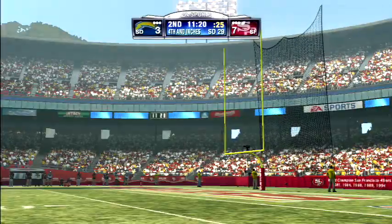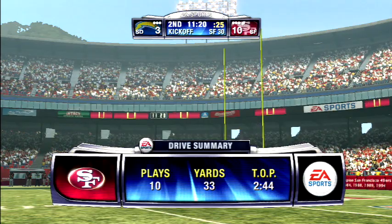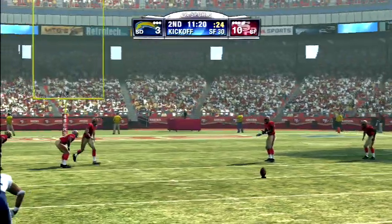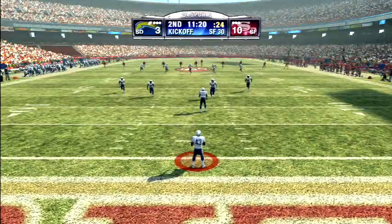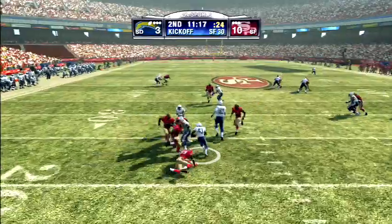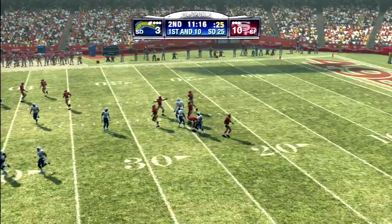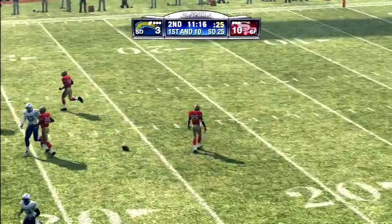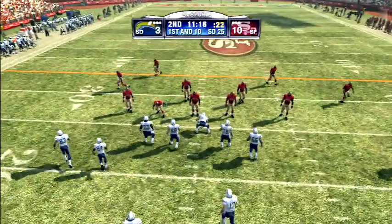The kick is up. It's got the distance. And here's your drive summary for that last series. Here's the kick. Sproles from the 1. They get him at the 25. The quarterback and his receiver were clearly not on the same page last time, and it led to an interception. The offense will take over at the 25. First down now and 10 to go.